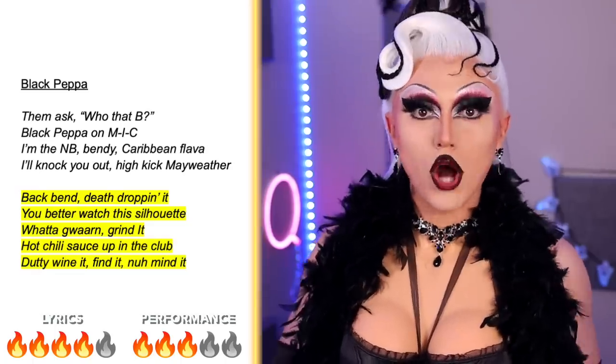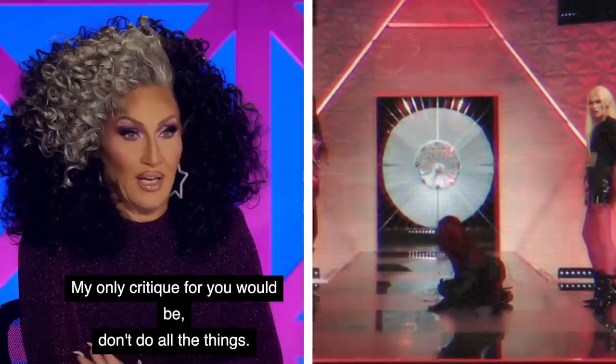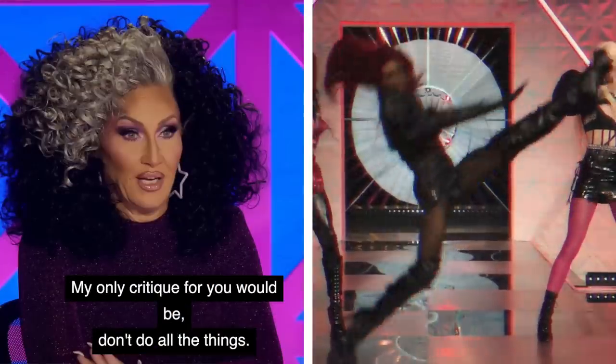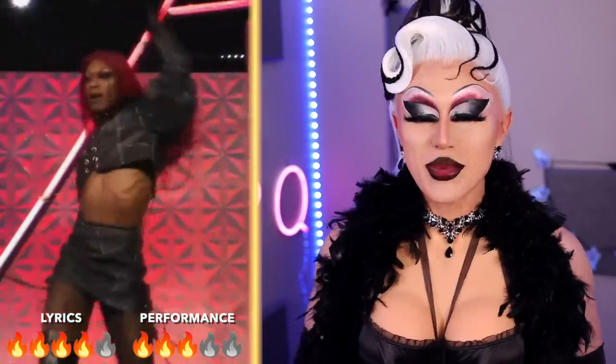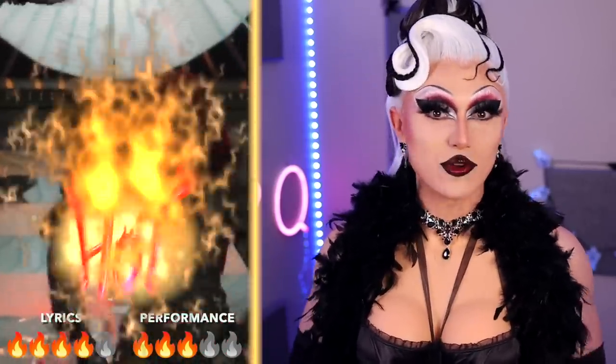Entertaining, yes, but all over the place. Just like her performance was, and Michelle pointed this out as well. She was twisting, flipping, turning, backbending, death dropping, splitting. She just needed a little more fine tuning and balancing of all the flavors she included in her performance. But I do absolutely want to give her a safe for what she delivered here.